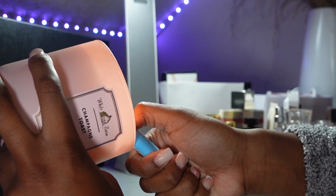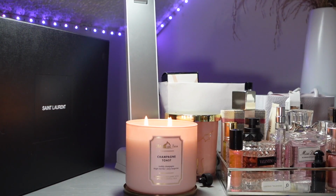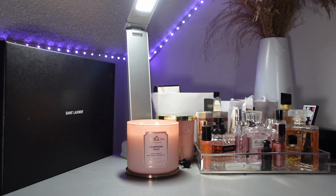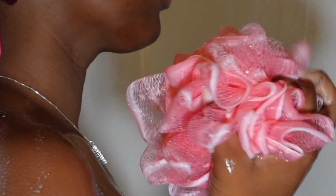I do like champagne toast. That's probably my favorite. And I think today, I feel really girly. So a lot of the colors I'm using for my routine are a lot of pink, a lot of color. I do have an anxiety stress relief routine, but this one's more on the pink and just feeling girly side.